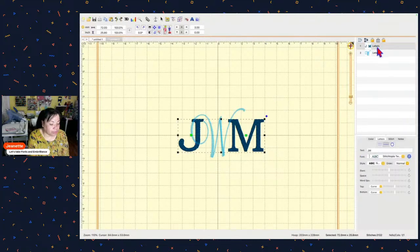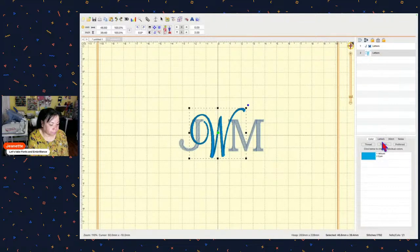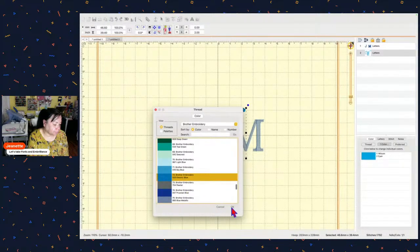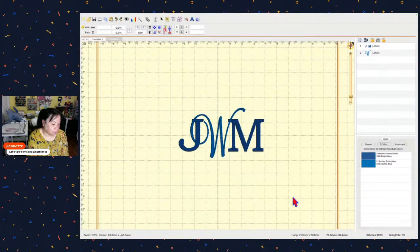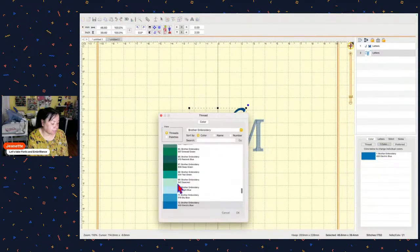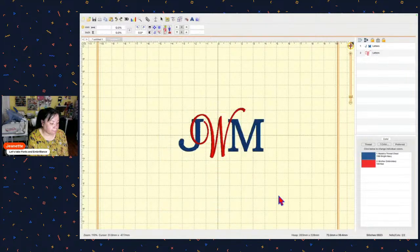Now, I could do everything the same color, you know? But I kind of like the different colors, actually. I kind of like the different colors because I feel like that would make it pop. See, that's what I really, I mean, I'm going to be honest, guys. This is what I love about embroidery. I kind of like that. I kind of really like that.